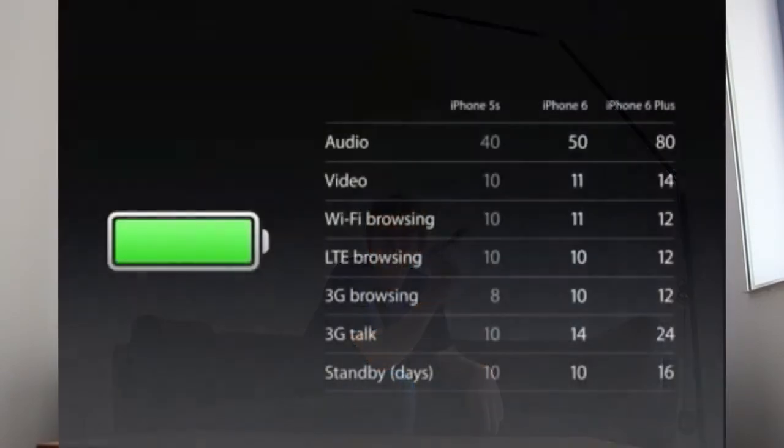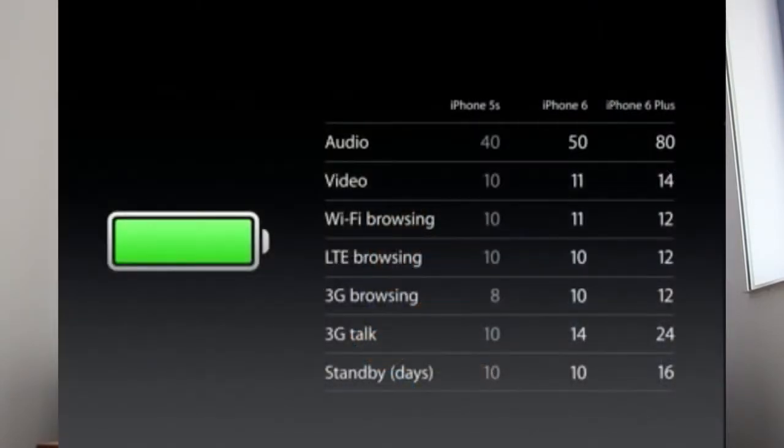Next thing I briefly want to touch on is battery life. With the 5S, I mentioned all the things I do with it. I usually run out of battery sometime after lunchtime. Between lunchtime and 3 o'clock, this thing is going to be dead. So either I have to charge it, but I don't want to run from wall to wall.